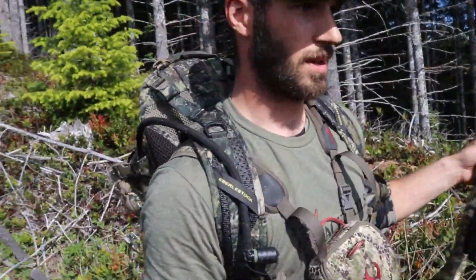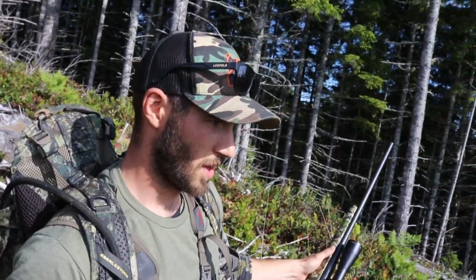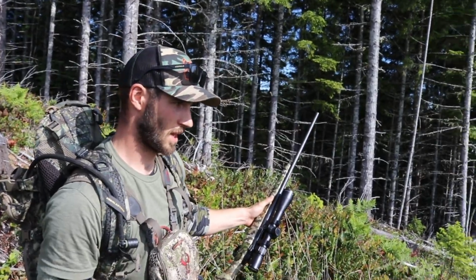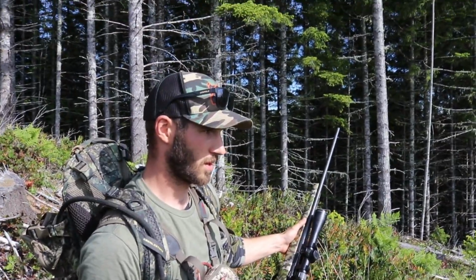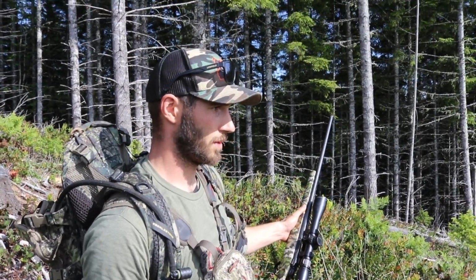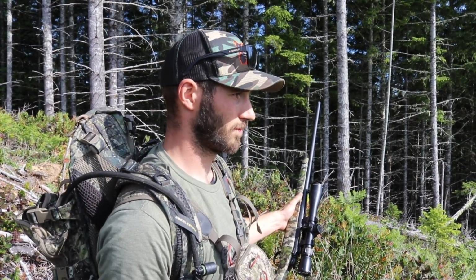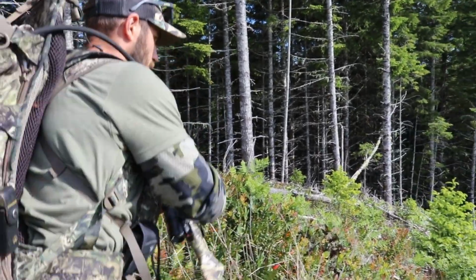Well, first day, bear number two spotted. He's in a tough spot, but let's go take a closer look and see what we can find out about him. Hopefully it's a boar, but too early to tell at this point. Let's go.